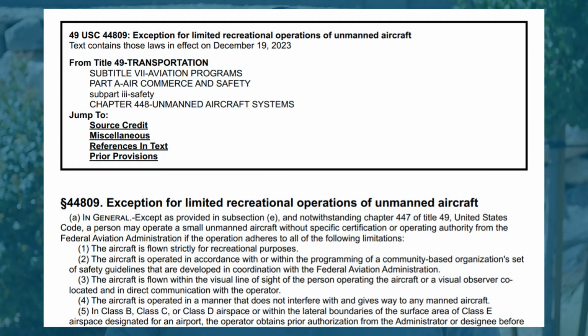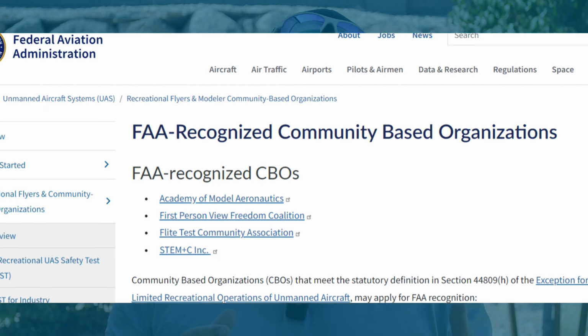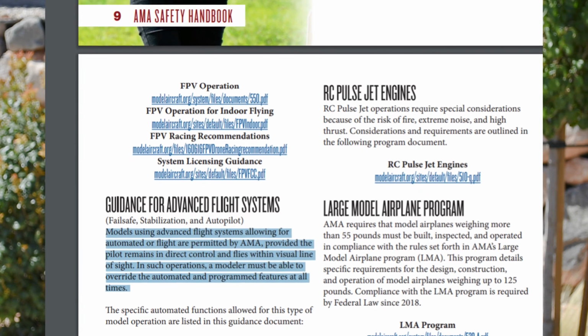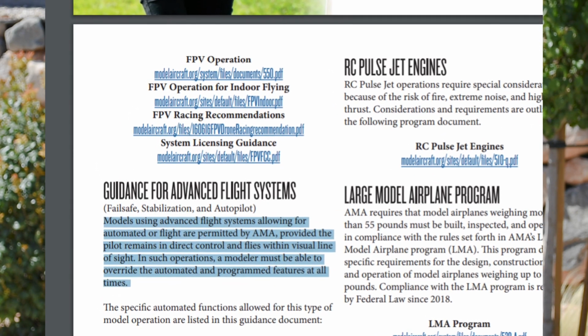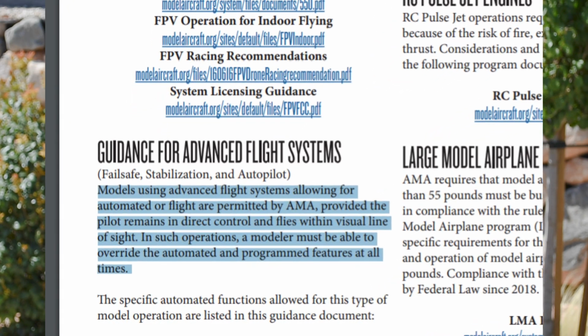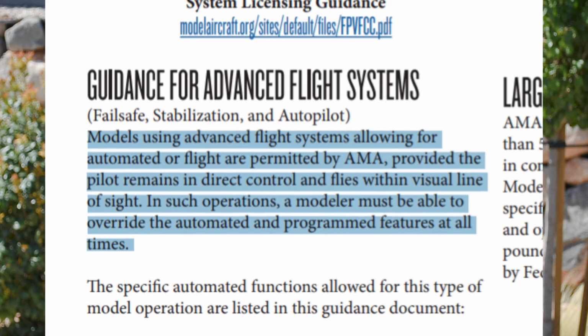Now, I know that some people will say that it's okay if you're flying it for recreational purposes, but as you know, if you're flying recreationally, you have to comply with USC 44809 and follow the safety guidelines of a community-based organization, or CBO. Well, the AMA also states models using advanced flight systems allowing for automated flight are permitted by the AMA, provided the pilot remains in direct control and flies within visual line of sight. In such operations, a modeler must be able to override the automated and programmed features at all times. This is right in line with the FAA's approach that Part 107 is a visual line of sight, operator in the loop rule.